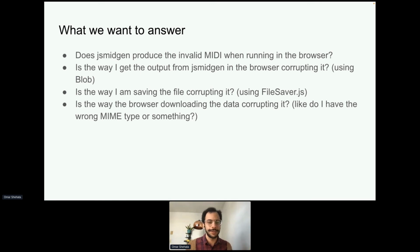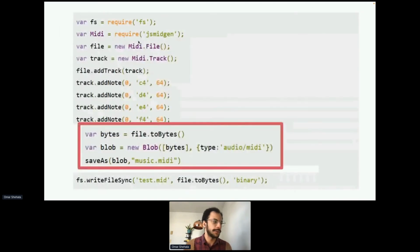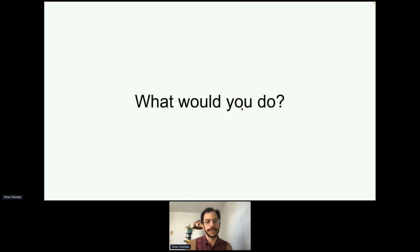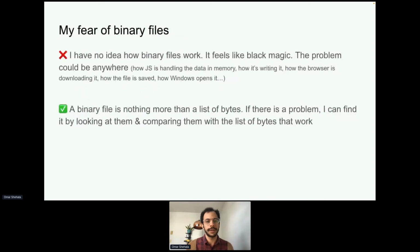Is the way the browser downloads it corrupting it? Does it have something to do with giving it the right encoding or type, like a MIME type, which you might see in the code? I did type audio, maybe that's not the right type, and that's what's messing it up. So those were the things I was trying to figure out.